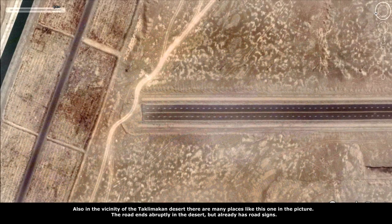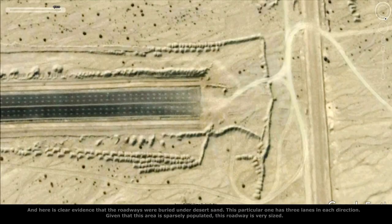Also in the vicinity of the Taklimakan Desert there are many places like this one in the picture. The road ends abruptly in the desert, but already has road signs. And here is clear evidence that the roadways were buried under desert sand. This particular one has three lanes in each direction. Given that this area is sparsely populated, this roadway is very large.